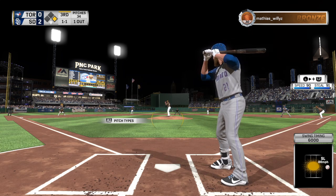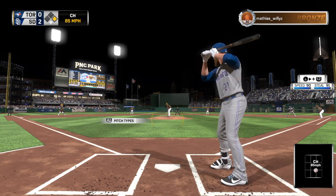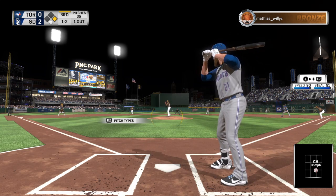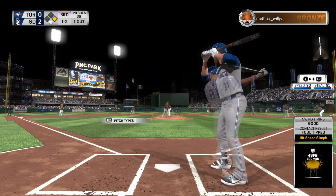Oh man, he just tied him up in knots right there. 1-1, here it is. A good knee-high changeup taken for a strike. He broke out the slide step there, Danny. Yeah, he's clearly thinking about the steal right here. Didn't happen, but the cat-and-mouse game continues on. Fouled back.